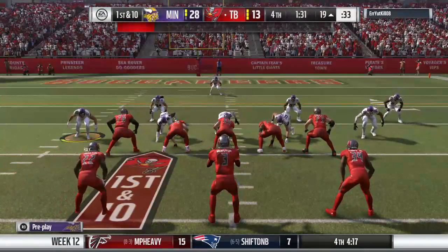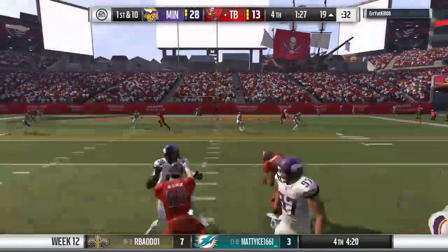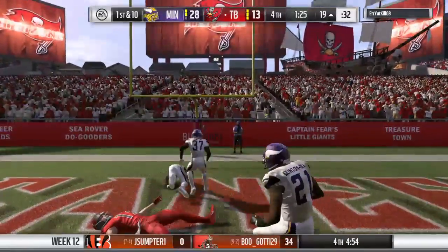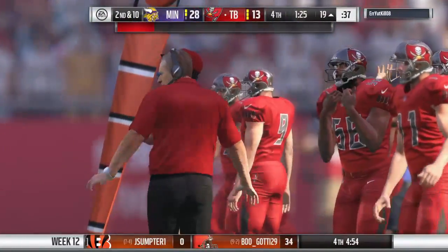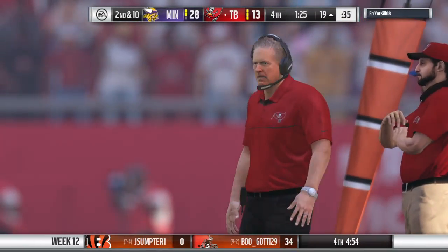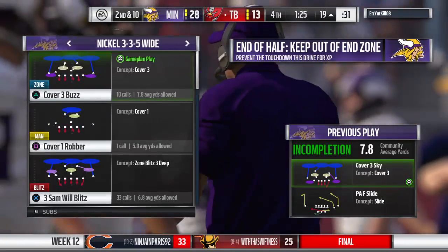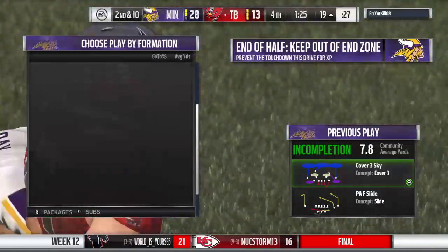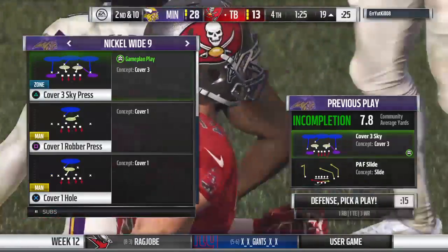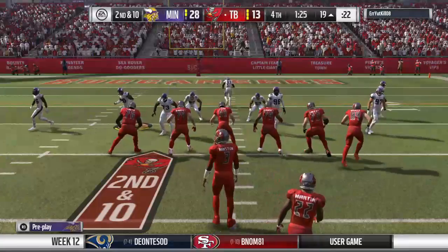And now it looks like they're going to be in the hurry up. Now a play fake here on first down. Oh, he had 6 points in his hands there. Couldn't hang on. Second down. After all the preparation, all the practice, a play like that will absolutely break your heart. They had everything they wanted, just unable to complete it. In the end zone, a big-time drop. So the incomplete pass brings up second down.